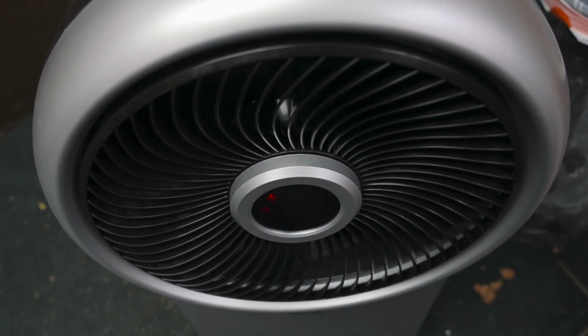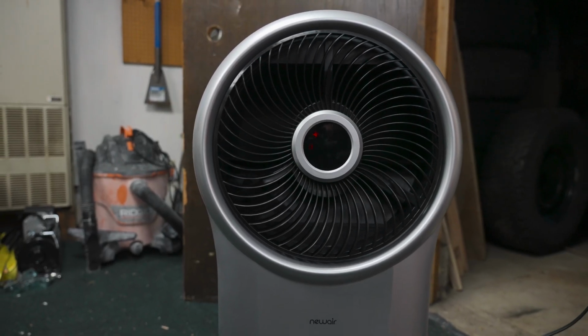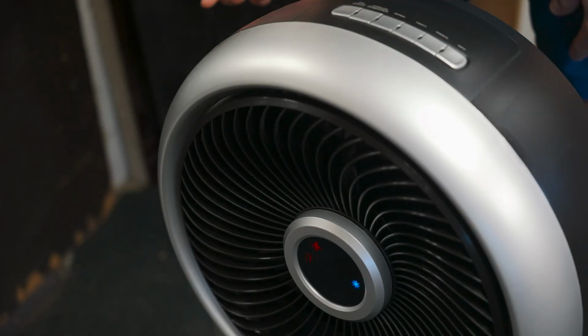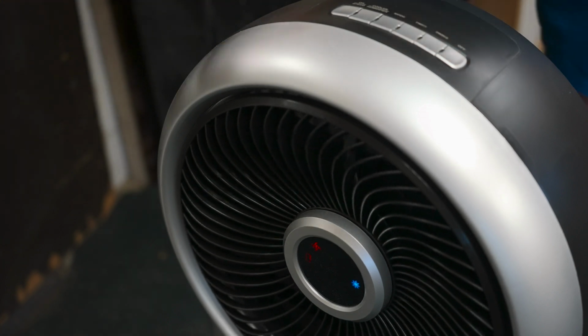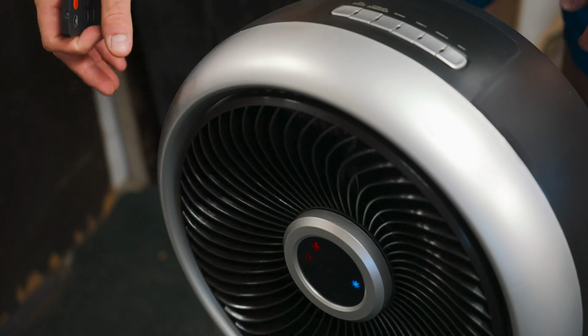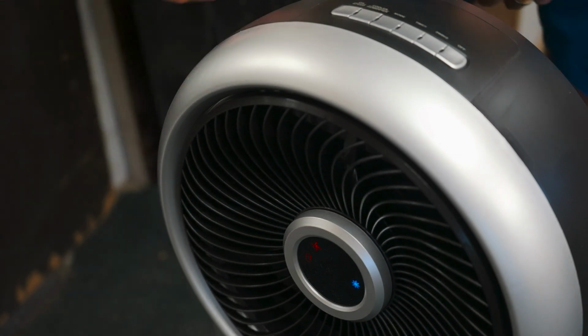So this spins, which creates a cyclone effect. Apparently it will direct the air to be a little bit more targeted. It also just looks kind of futuristic and cool in my opinion. But the timer, like I said, you can set I think up to 7.5 hours. Then the mode is, I think, natural versus sleep, where it'll go from high to medium to low.